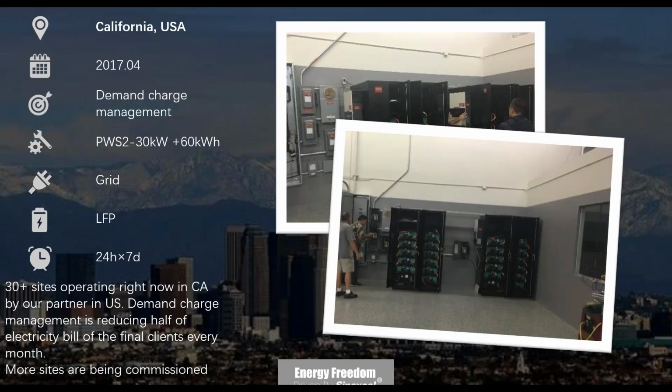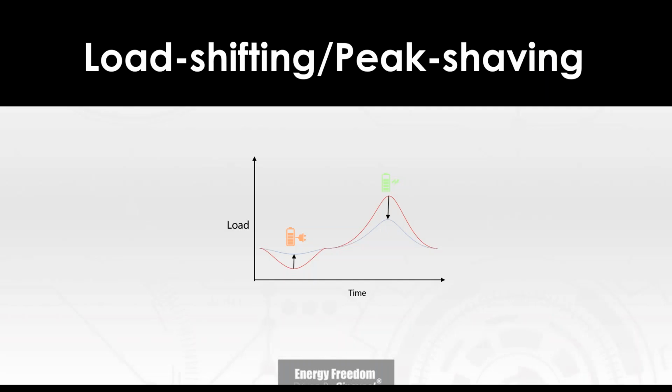And then the following one is in California. This is an indoor application. We have installed several different sites similar to this. You can see that they also cut the bill for the warehouse. The following will be the load shifting.